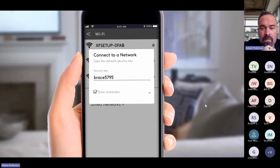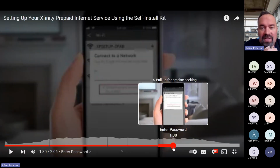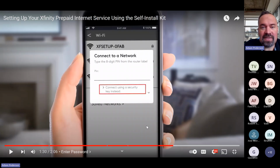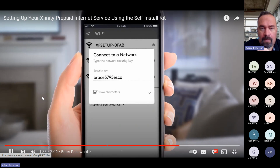Then enter the password. That was an important step there, right? I want to make sure that you guys heard that. If the customer doesn't know, or it says connect to their network and they don't see a PIN, what's it talking about? I want to make sure to point this out to you guys. If it asks for a PIN and I don't see any PIN on there, they need to click on connect using the security key instead, and that again is printed right on the modem. Just want to make sure that I call that one out. Network key instead. Then enter the password.